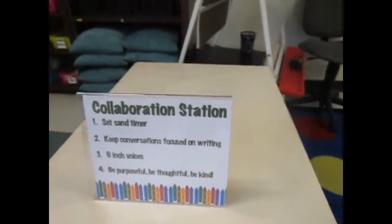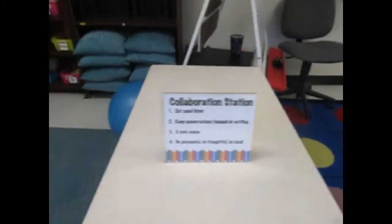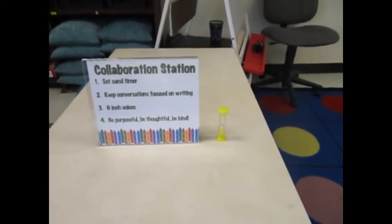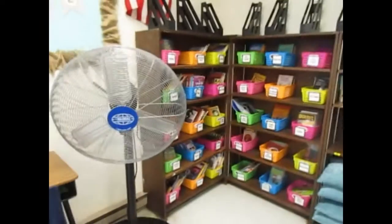They have to set the sand timer, which was here. I'm not sure where that went. Found it. They like to hide it on me, but they can't hide it too well, can they? So they flip the sand timer over, and then when it's done, they have to go back to their seats. Okay, so then moving on to my library.